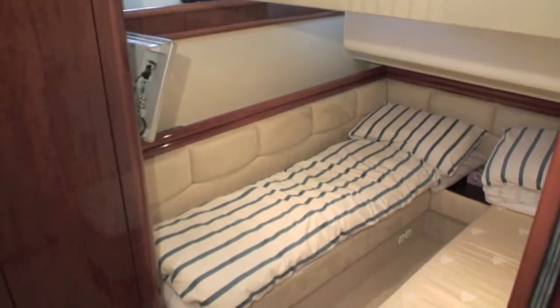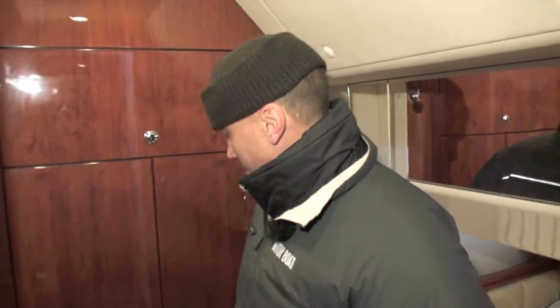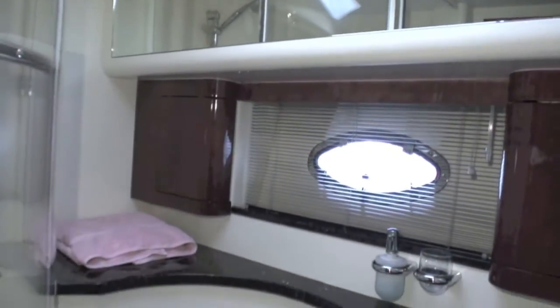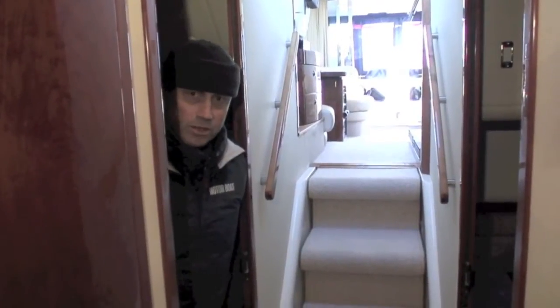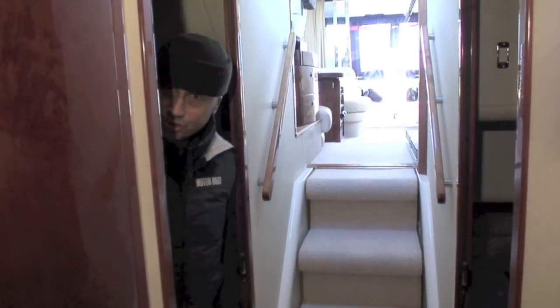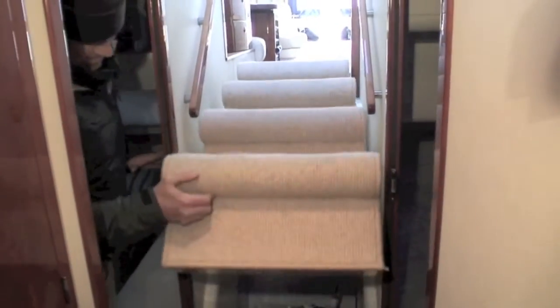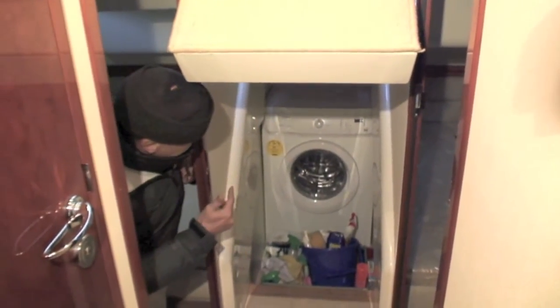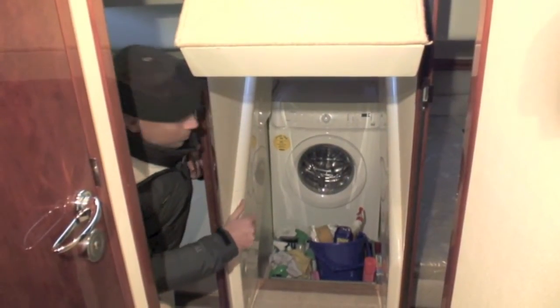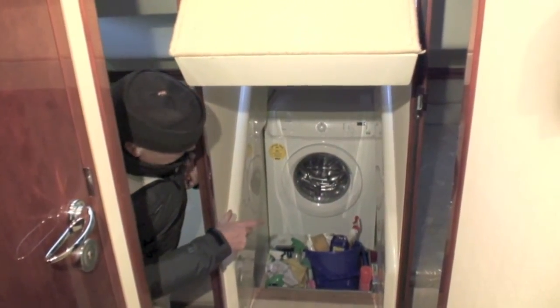This is the starboard side mid cabin. 2 single berths. Behind me, plenty of locker room. Behind this door we have access that goes through into the day heads, and like the forward cabin you've got a full-size standing mirror. Under the stairs we've got a rather neat feature. There's a washing machine. Convenient and neatly located here, along with all those cleaning domestic sundries that you need to keep this boat spick and span.